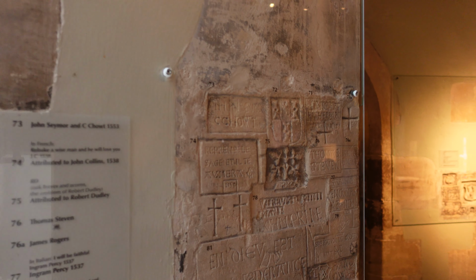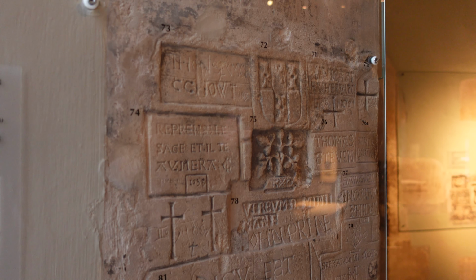And let's go back to more graffiti from times gone by around the Beauchamp Tower.